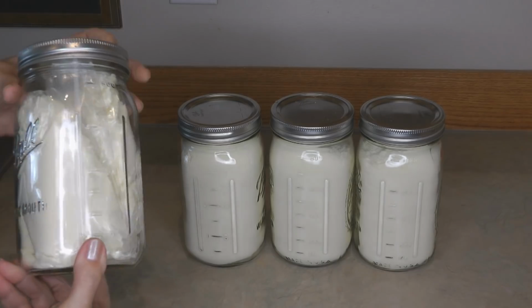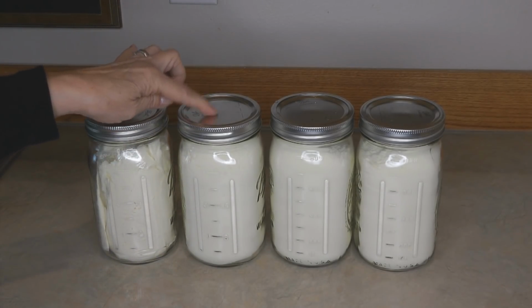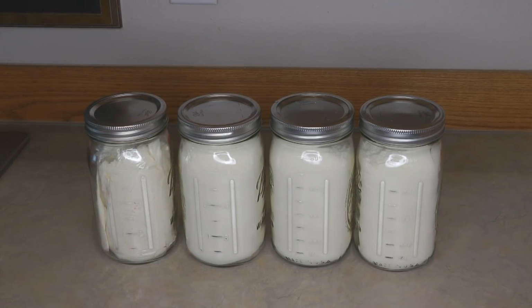Then whether you want to make a quart of milk or spoon out a little bit for a recipe, you have it in either format. I have a bag I can pull out to make a quart of milk, or if I want to use it in a recipe, I can spoon it out of a jar that it's just filled into the jar.